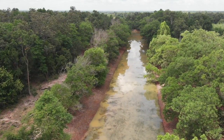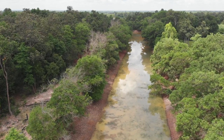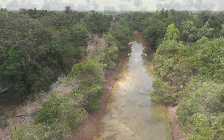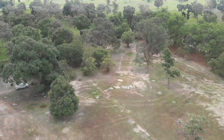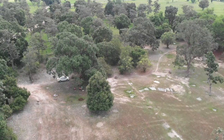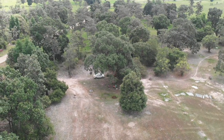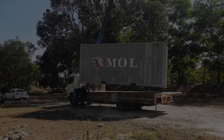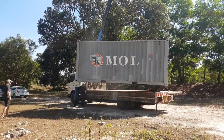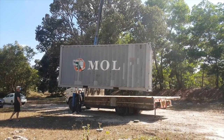At the rear, it borders a large canal, and the neighbors on both sides only grow rice once a year, which means no burning and no chemical spraying. In the middle is a large clearing, the perfect spot for a house. But before we can build anything, we need a place to safely store our tools and materials.